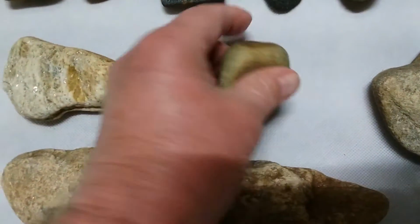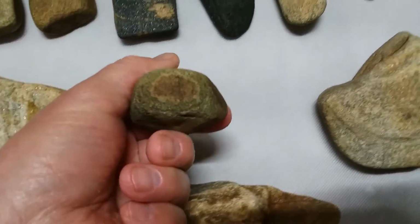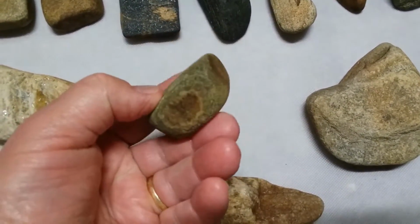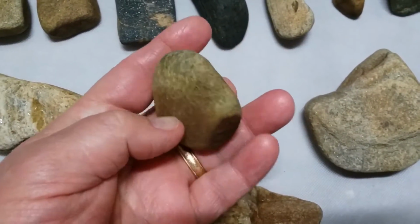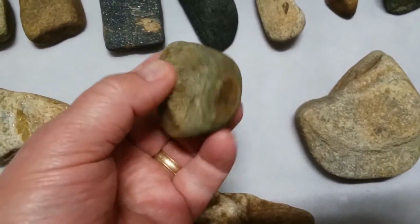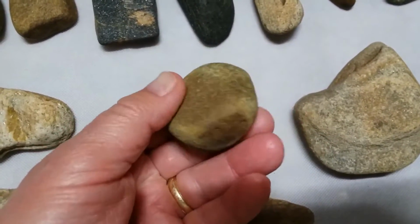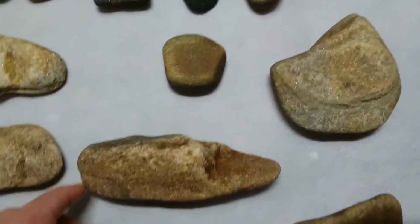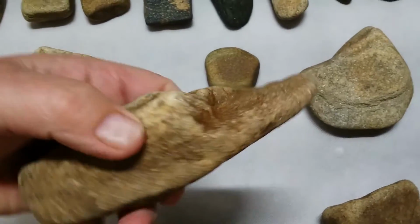Little hammerstone up here. Really nice little piece here that's really worn. See, the cortex has really come off part of this stone from being used so much. But that's what I call a little biscuit hammerstone there. A little biscuit style. Nice example though.